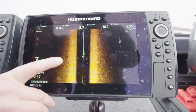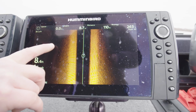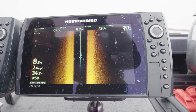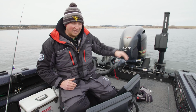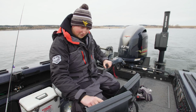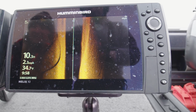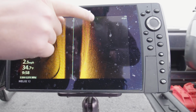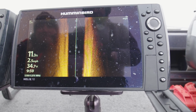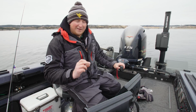All right, here we go. So I just was paralleling this shoreline, this flat area, 8 to 9 feet of water here, and now I'm starting to see a lot of walleyes on the left side of the boat. That's a little bit shallower water, but as you can see right here, there's just all these shadows. What these shadows are telling me is this is a really clean sand bottom, so these walleyes stick out like a sore thumb. If you're going 2 to 4 miles per hour, you can hardly miss them on the mega imaging because those shadows show up so good on that sand.